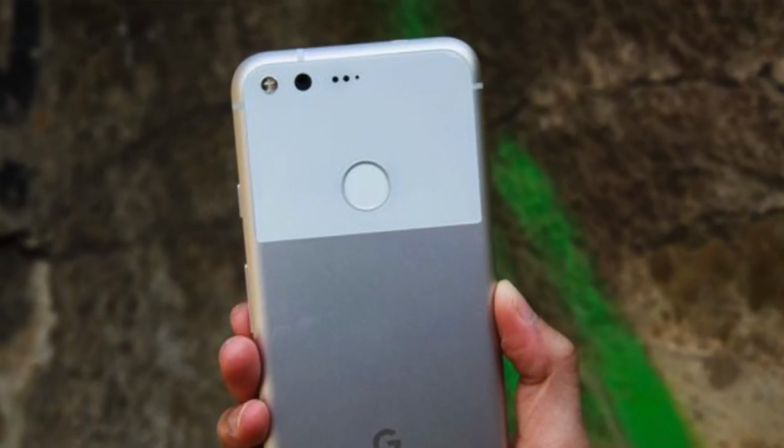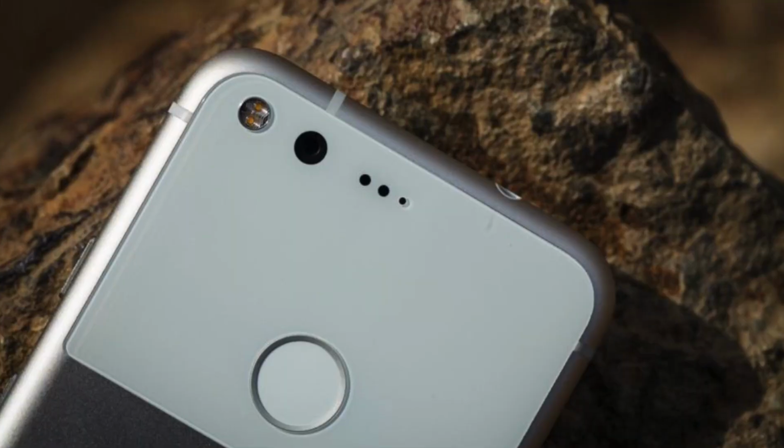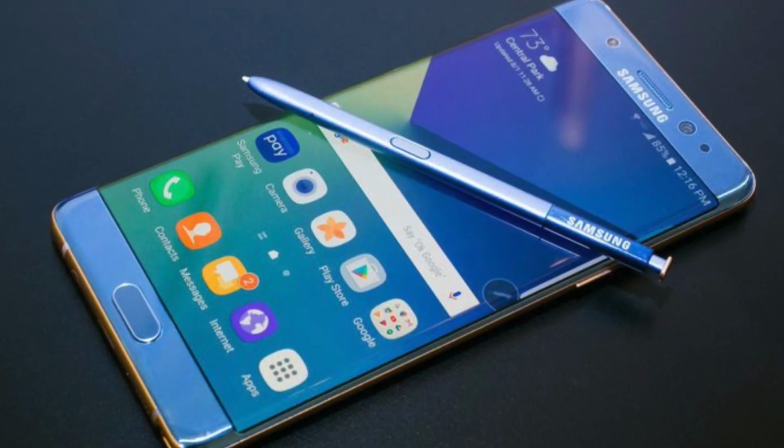Let's not forget a fourth feature. The Google Pixel had glass on the back, but did not have wireless charging. So if you want to include that, that's the fourth flagship feature that the Google Pixel was missing out on. And there's not a single flagship feature that the Google Pixel had and any other phone didn't have. The Pixel had a great camera, but so did the S7 and the iPhone 7. The Pixel had a headphone jack, while the S7 still had a headphone jack.